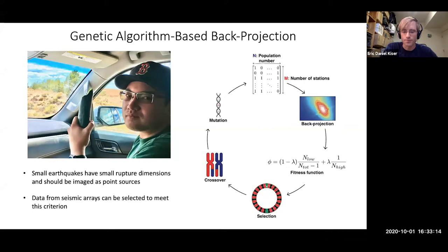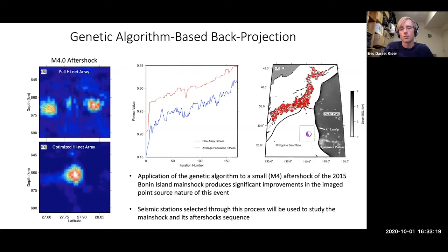So does it work? It turns out it works really well. Hai-Young has published a few papers on this. I'm just showing results for this particular earthquake. But what we've done here is show how well it can improve source imaging.